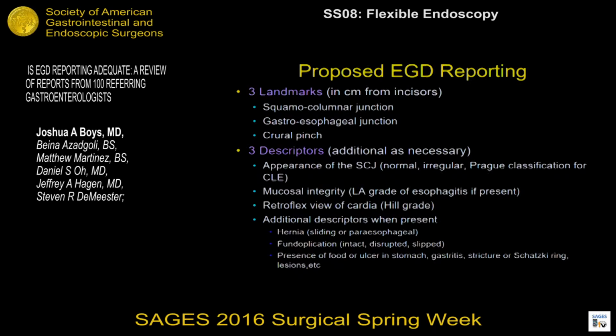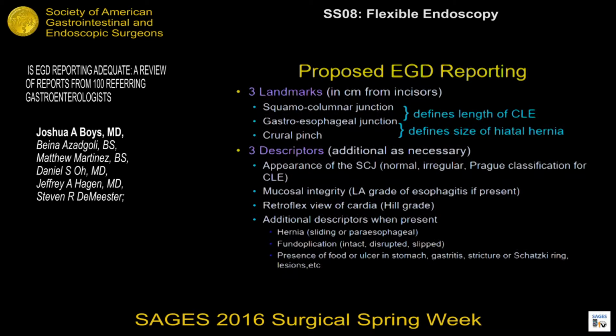It's clear from our results that EGD reporting is far from standardized. So at our institution, we've proposed a template using 3 landmarks and 3 descriptors. The 3 landmarks, documented in centimeters from the incisors, include the squamocolumnar junction and the gastroesophageal junction, with the difference defining the length of the CLE, and then documenting the crural pinch, with the difference from the gastroesophageal junction defining the size of the hiatal hernia. The 3 descriptors, with additional ones as necessary, would include the appearance of the squamocolumnar junction, such as normal, regular, or using the Prague classification. We also think that using mucosal integrity is important, especially if esophagitis is present, and using a validated grading system. Also, using Hill grade is important when you do the retroflex view of the cardia.